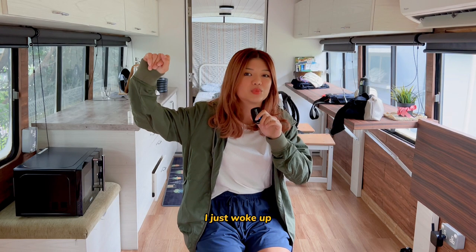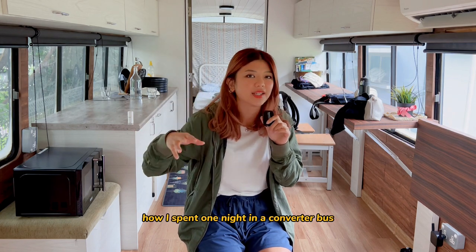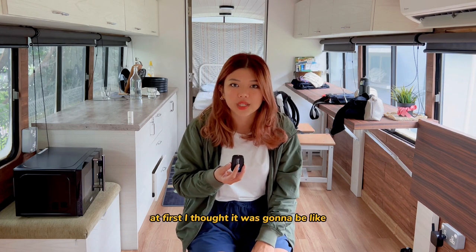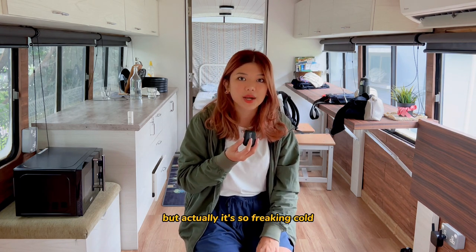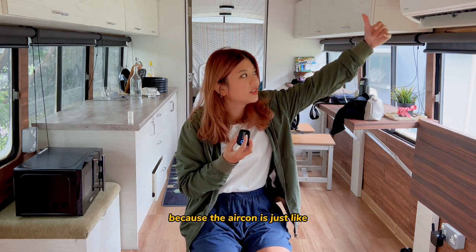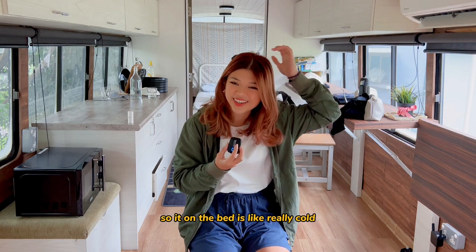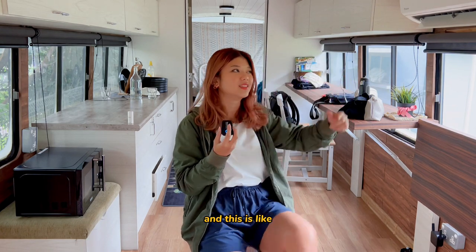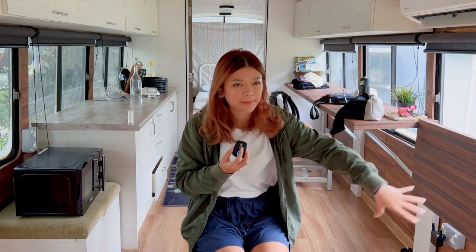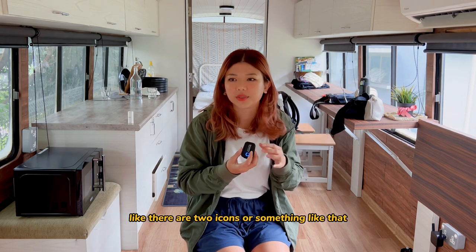Yay, next morning, I just woke up and this is going to be the review of how I spent one night in a converted bus. And obviously, at first I thought it was going to be really hot because of Malaysia weather, but actually, it's so freaking cold because the aircon is blowing the cool air directly at me. On the bed it's really cold, colder than my house. So I'm surprised that the power supply is actually stronger than a house. Like there are two aircons or something like that.